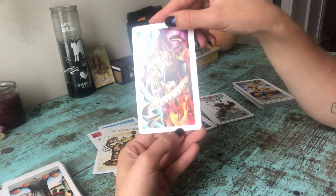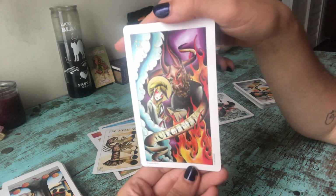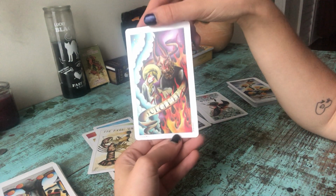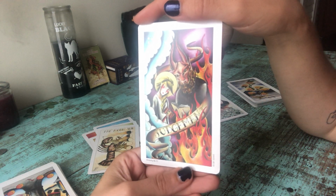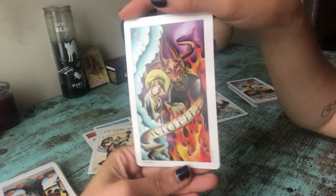Judgment. First of all, I love the colors that clash on this card. I don't know if you can see. This is Judgment. So you can really see it's all about how good and bad actually work together, and they bring consequences together. Your actions, good or bad or neutral, will lead to consequences. And, well, this is it.